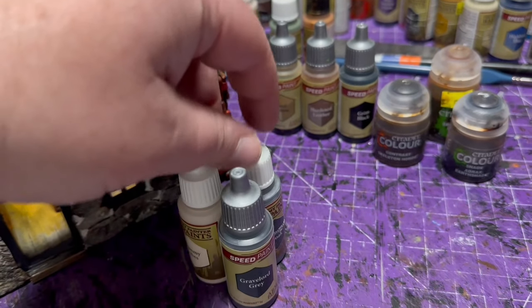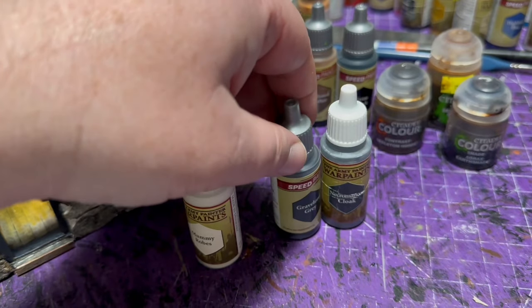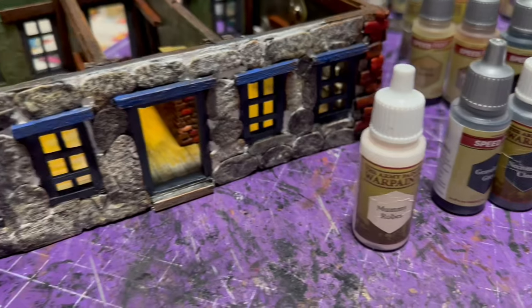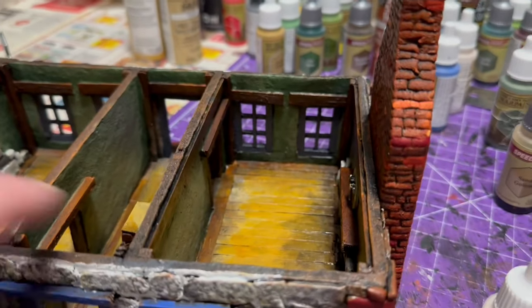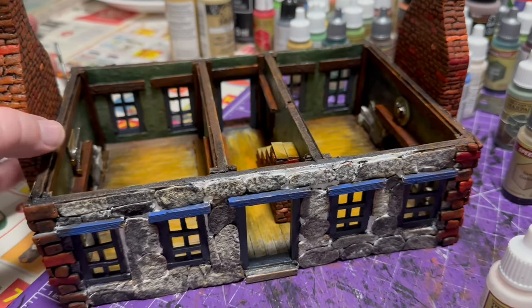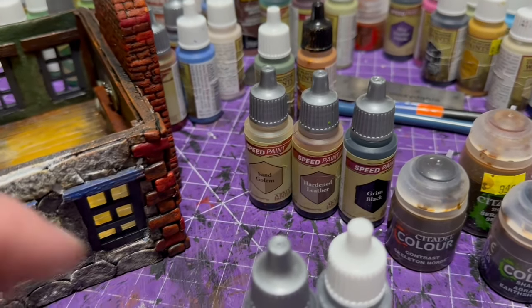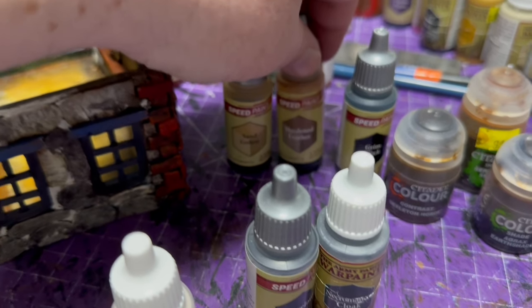So I decided to cover over that blue with Necromancer Cloak and Graveyard Gray because I didn't really like that blue. And I used the mummy robe because I had an idea of doing the white mortar between the bricks, which a lot of New England-style houses have. But again, over time, as I evolved through this, I kind of changed my mind. I didn't like the way it looked. You can see I've added some graveyard gray to some of the stones, and I've kind of altered it a little bit. So then I went to the sand golem.